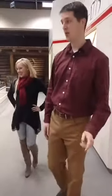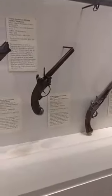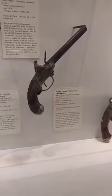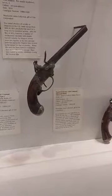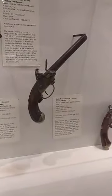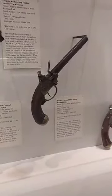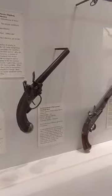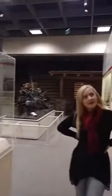It's kind of scary. So the first pistol we're going to talk about today is our 1799 North and Cheney in the case here. This has the distinction of being the first officially adopted pistol by the U.S. military. The U.S. government had established arsenals in the early 1790s, but those were mostly focused on producing long arms. And so in the late 1790s, they put out a contract for pistols to commercial manufacturers, civilian manufacturers, and this is the first one that was approved by the government.